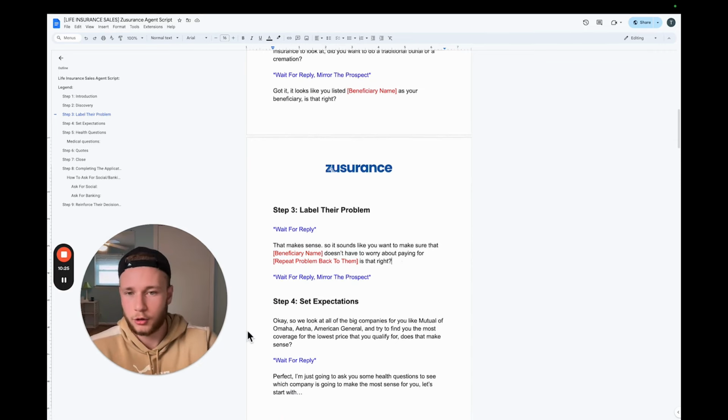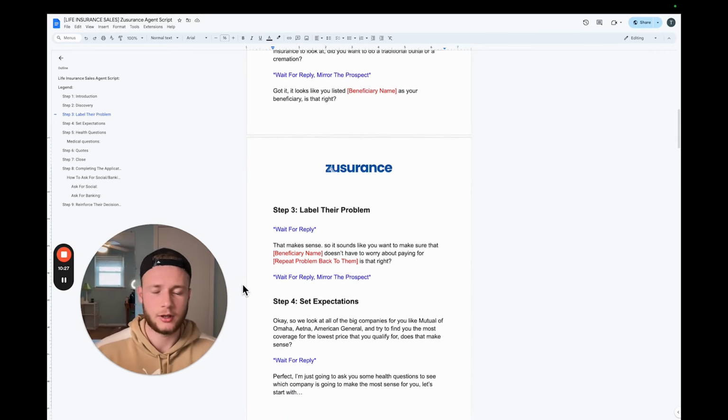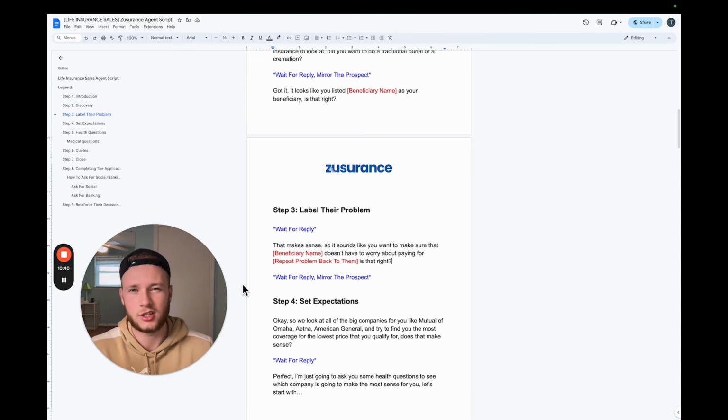So basically, you're just going to mirror it back to them. Okay, so that makes sense. So, to me, it sounds like you want to make sure that Sarah doesn't have to worry about paying for that burial, and then in the event that something were to happen to you, also leaving some extra money behind to her to make sure that she's set up for life.